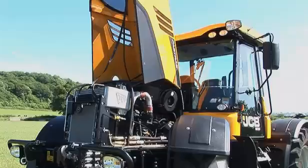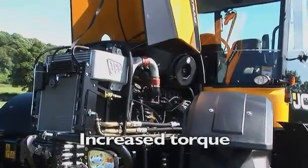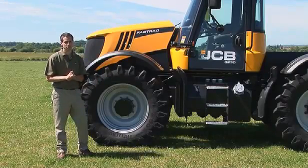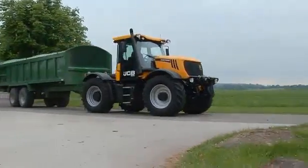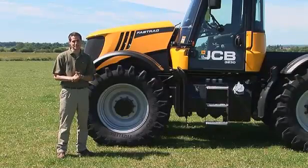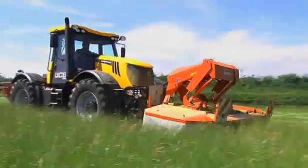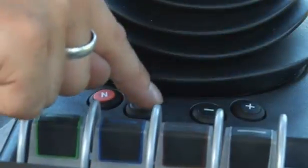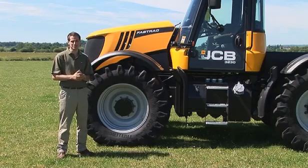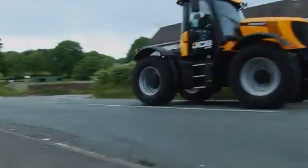The Cummins 6.7 litre engine offers plenty of power and torque for the fastrac, and in the 3000 series Xtra we have even more torque. The 3230 offers up to 949 Newton meters, and that's plenty of lugging ability, whether it's a transport application or you're working the PTO hard in the field. And let's not forget Powerboost as well. With the Powerboost active, you get up to 990 Newton meters. So that's plenty of lugging ability when you're hammering on up a hill.